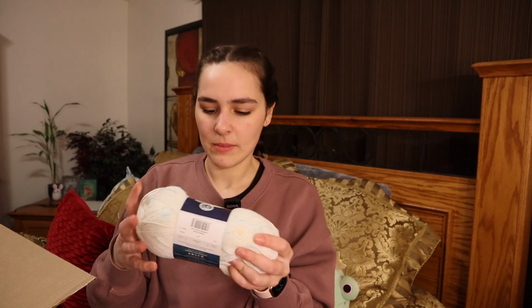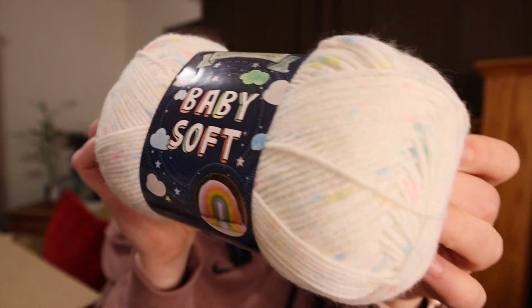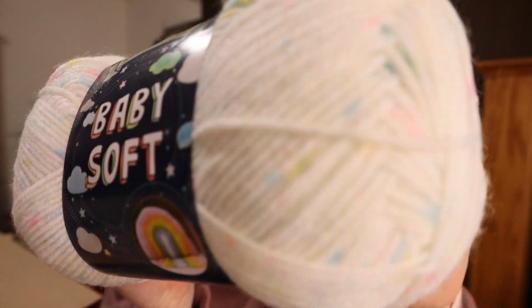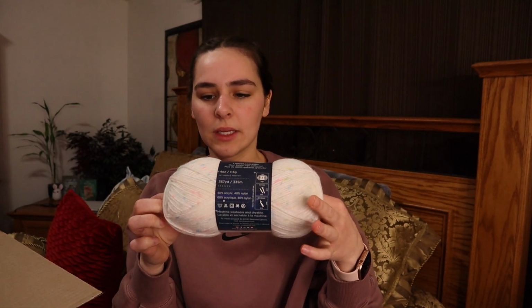Ooh, this is the Baby Soft. I wonder if there's one or two of these. I have to try to remember. Okay, I just got one of these, so that must be enough. I tried to figure out how many I'd need, but this is in twinkle print. It is called Baby Soft. It kind of looks like it would glow in the dark, but I don't think it actually does. It just gives those vibes. But this is white and it's got all sorts of colors in it. It's probably hard to see, but it's got yellow, blue, pink colors in it. And I believe I got this one for one of the baby clothing items.